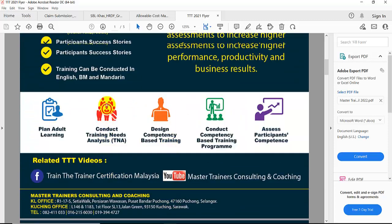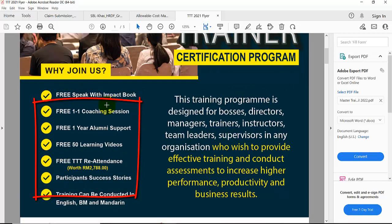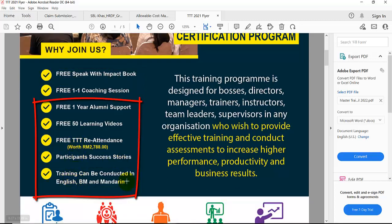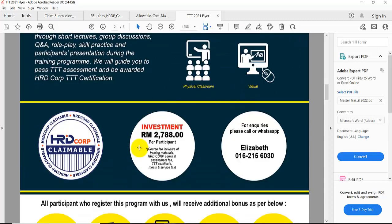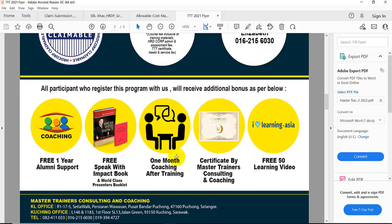You have all this. So note that there's no other Train the Trainer course that provides all this: free Speak with Impact, free one-to-one coaching, free 1 year support, free 50 learning videos, free TTT re-attendance. They allow you to re-attend, participant success stories. Training can be done in many languages. It can be physical, it can be virtual, and that's all. These are the contacts.